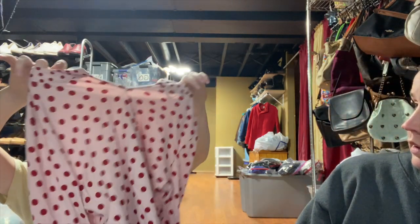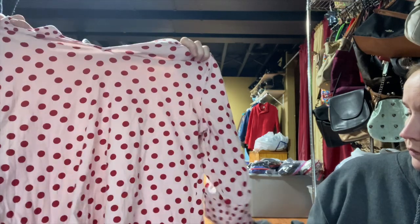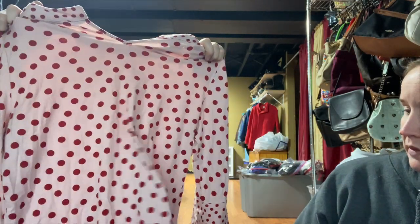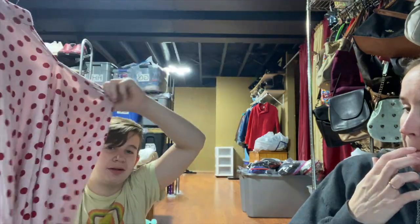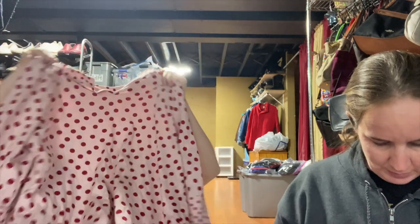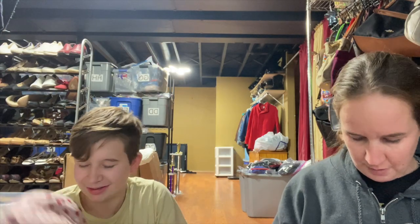This is Bowden, size 12, but the tag is on the side of the neck. It's kind of a pink, red-pink. I feel like this would be good for Valentine's Day. You look like a strawberry. Well, strawberries are red. True, but pink. Okay, so a Bowden top.